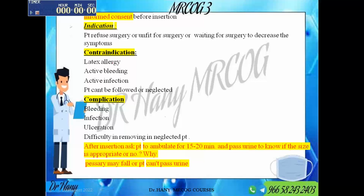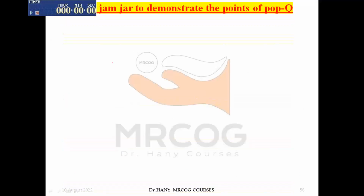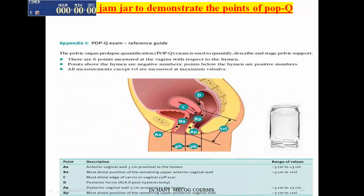I used the jam jar to demonstrate the points of the POPQ. So I put it here. This is the jam jar. As I told you, this is the hymen, and here this is point Ap anterior, and this is point Ap posterior. I will squeeze the pessary, lubricate it, and put it here, and after that put it above the symphysis pubis. Lubricate the pessary from all sides, squeeze it, introduce it in the vagina under your finger, then put it here and release it to stretch the vagina and elevate the prolapsed part.